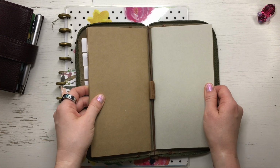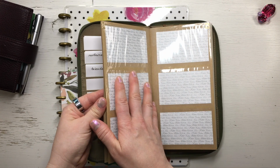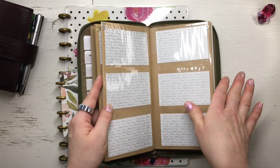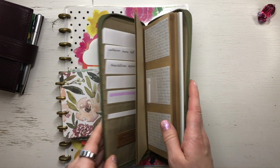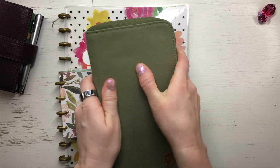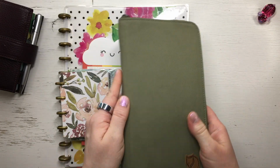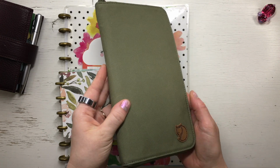I have put here two of these Travelers Company inserts. This is also the same insert, but it's still undone, but I'm trying to do it. But I love this cover. That's why I want to make it work with what's inside, so that I can also look at this every week.